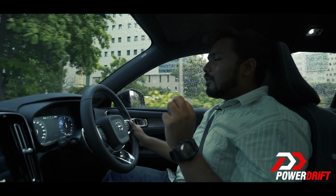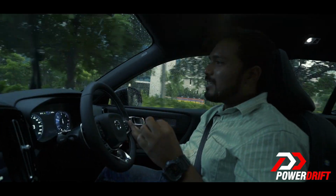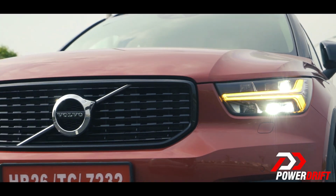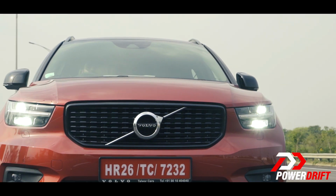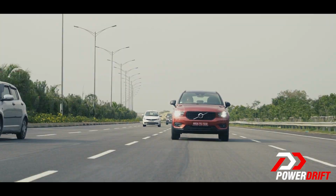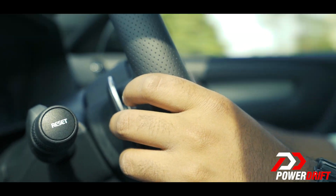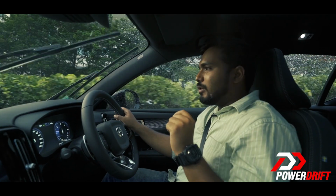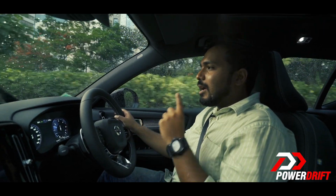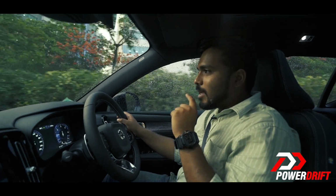But I guess it's now time to quickly summarize what I feel about the XC40 in our first quick drive review. The XC40 is an awesome car. It checks all the right boxes. It's relatively spacious, it's very comfortable, it drives really well, it's loaded to the brim with all the tech you could possibly ever need, and it genuinely cares about you. This is a car you should have, but this is not a car that you can have, even if you have the money for it. Let me explain.